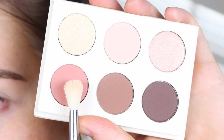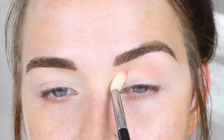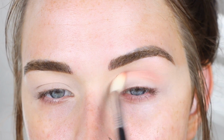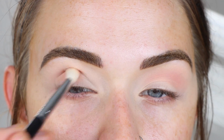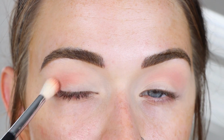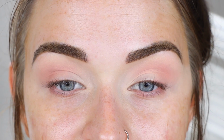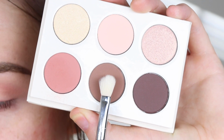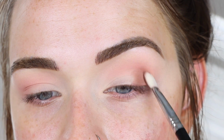I'm going to start with a fluffy brush in this kind of rosy pink color, and I'm going to place that in kind of my outer crease and slowly work inwards. Okay, so I just gotta have a really soft wash of pink in my outer crease, kind of out here. Now I'm gonna take a smaller blending brush in this deep brown shade, and I'm gonna start by lightly packing that on the outer part of my lid, and then just blending it out.